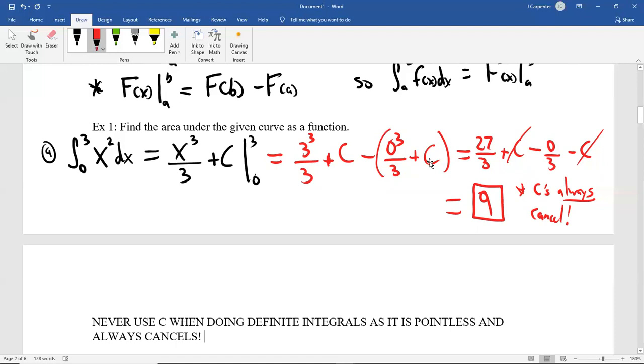So you have to be careful as a calculus student. If I give you a problem that's indefinite, you better have a c. If I give you one that's definite, you can skip it if you like. You can just always put them in there, but then you're going to always see this tedious cancellation. I suggest that you practice this dozens and dozens and dozens of times to get used to when you need a c and when you don't.